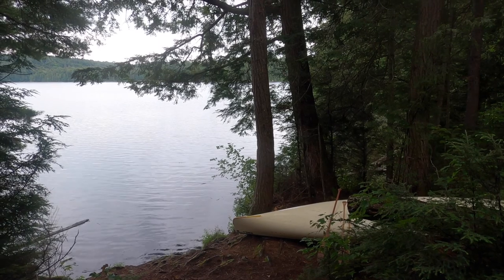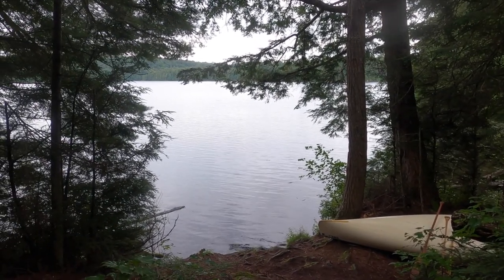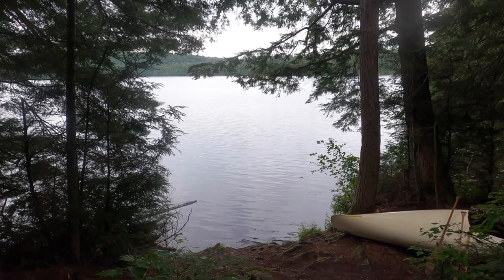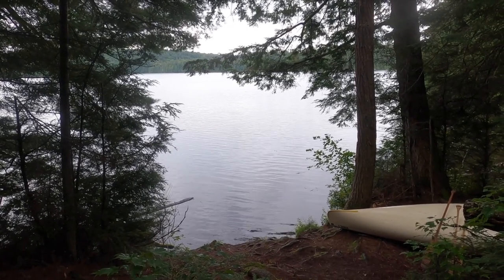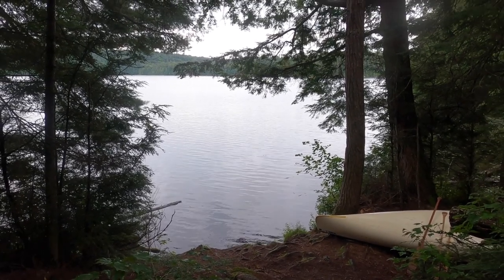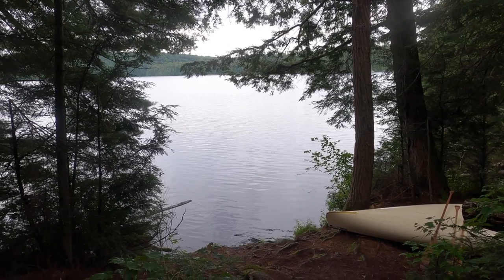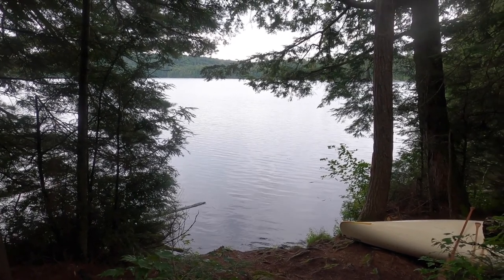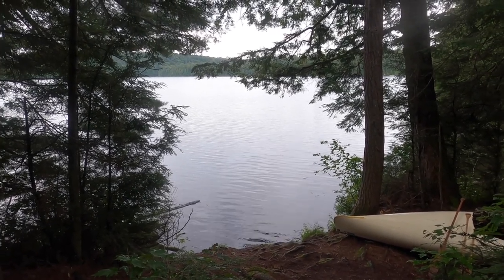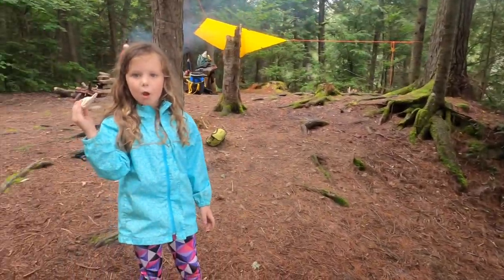Day one of our first backcountry canoe trip with our whole family. We are on Hambone Lake. We put in at the Magnetawan access point earlier today and did one short 135 meter portage from Magnetawan into Hambone. We're gonna go for a swim, yeah. And we found our campsite and it's absolutely beautiful here. We paddled a little bit in the rain, but we've been really lucky. It's held off while we set up.